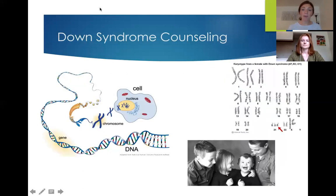An example that comes up all the time in prenatal is Down syndrome counseling. We talk to a lot of patients about the chance of having a pregnancy with Down syndrome, as that does affect all women and does go up as you get older. So meeting the patient where they're at, exploring how to differentiate what chromosomes are, how to explain the reason why Down syndrome happens from a genetic basis, so that extra copy of chromosome 21, and then painting a picture for the patient as far as what it's like to raise a child with Down syndrome and what that might look like for their family.